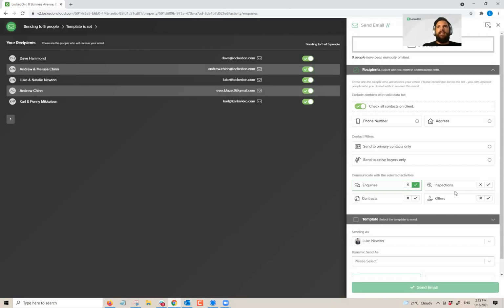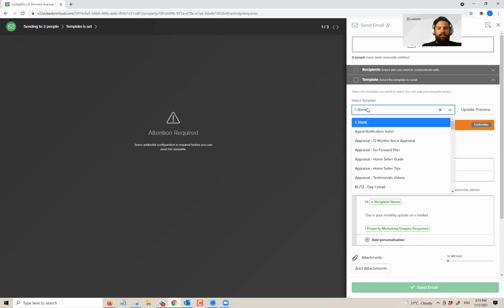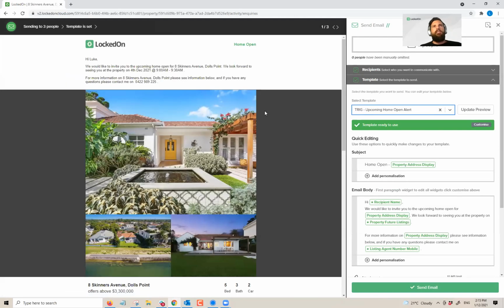But before it sends that, it will remove anyone who's already inspected it. So of my list of 6 inquiries, 3 have already inspected it. It will now send off an open home reminder to the 3 remaining inquiries that have not viewed this property. So week 1, you might get 100 inquiries. It sends off 100 emails to the first open home. Now, 20 of those people turn up. Next week, we don't send it to the 20 that turned up in the first week. We send it to the 80 plus all the new inquiries. So it's got some smarts around it to not spam people.